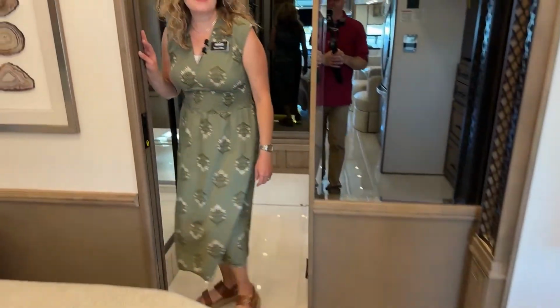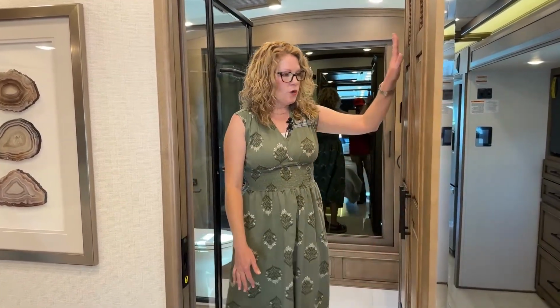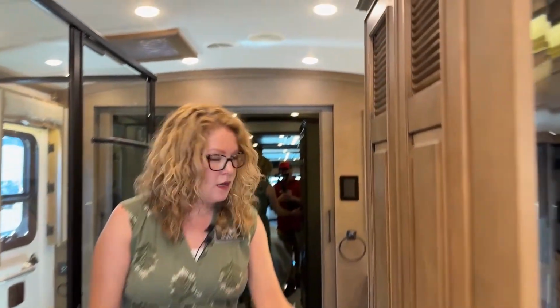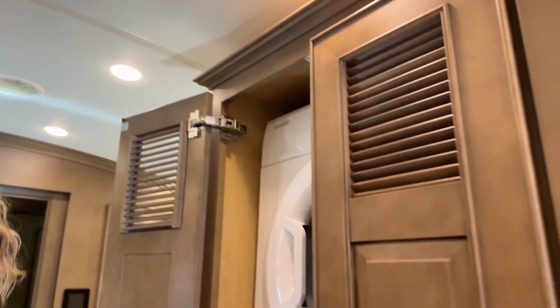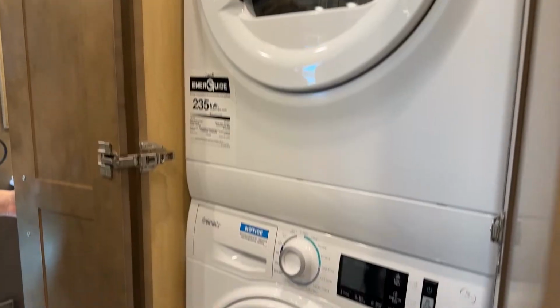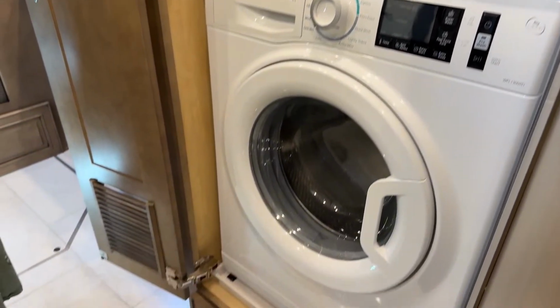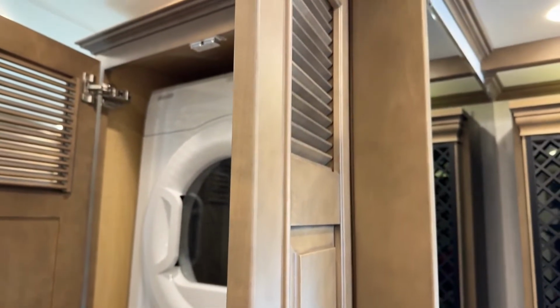All right, moving back into the main bathroom, we have another one of these doors that closes for privacy. And then we have your washer and dryer unit right here. I'll open that up so you can take a peek. It is stackable, which is very different from an all-in-one. Much more efficient, much more user-friendly. You can put more in it. And you can stop the cycle on the dryer, pull things out so they don't get wrinkly by the time you get them out.